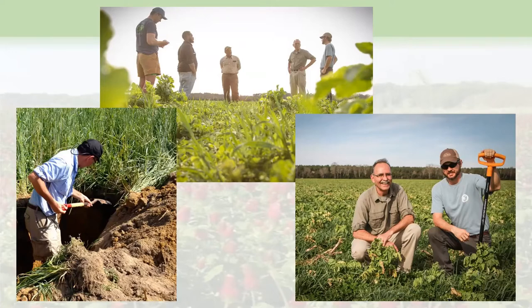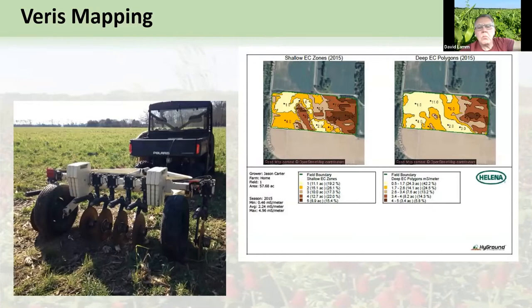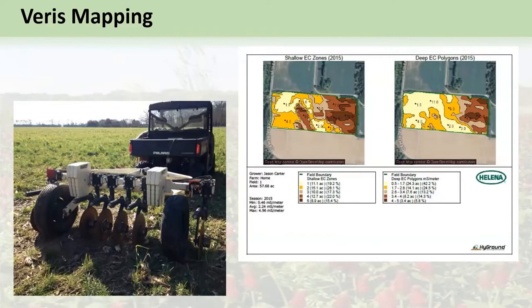All of my fields have been Veris mapped, and this basically shows the lighter ground and the heavier ground, and then we have reference points in each area of the field that we can go back to, so we can chart this year by year and see how the soil is changing over time. The number one thing, it used to be I looked at phosphorus and potassium, but I really care less about even looking at that anymore. It's mainly the organic matter. That's my main thing that I look for, to see how it's improving each year.